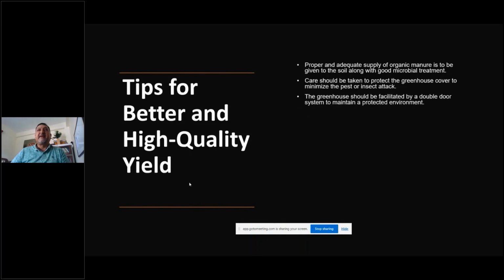The greenhouse should have a double door system to maintain a protected environment, because we ignore this thing. Most of our greenhouse growers have a single door system, but you have to keep a double door system so that whenever your labor enters, first they open the first door and enter inside, then close the first door, then open the second door, because most insect pests enter with the human body. So to avoid insect pest infestation, you have to install a double door system.